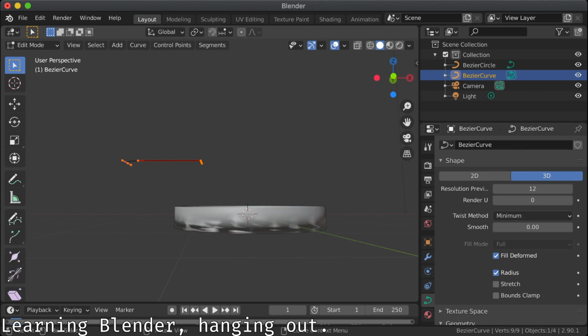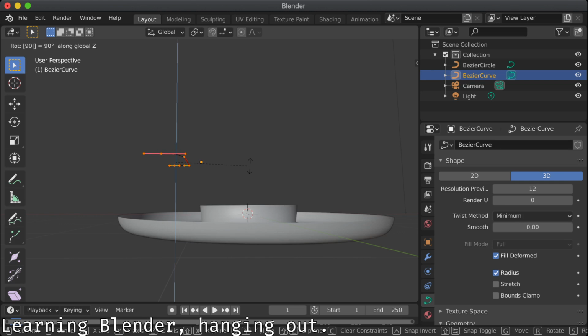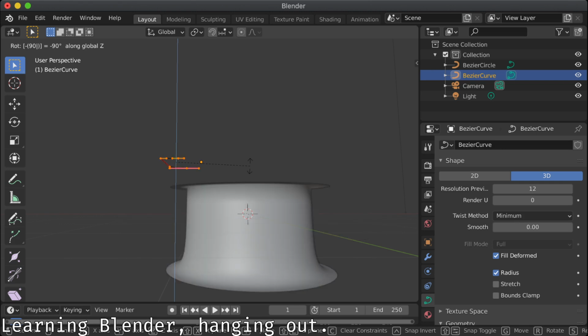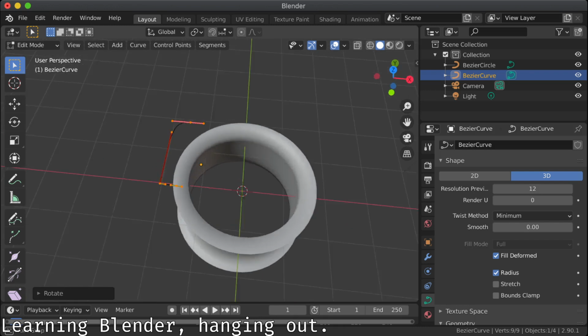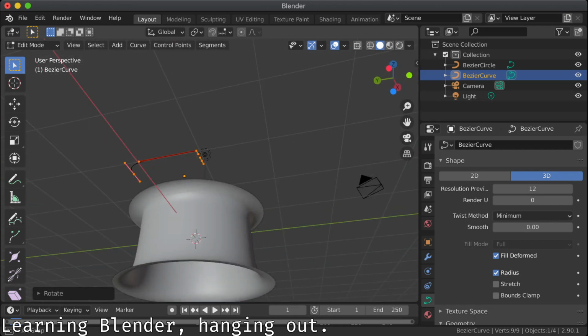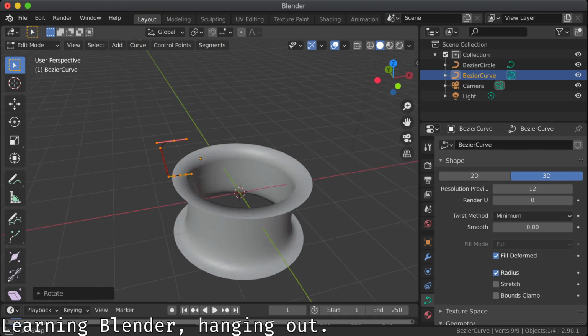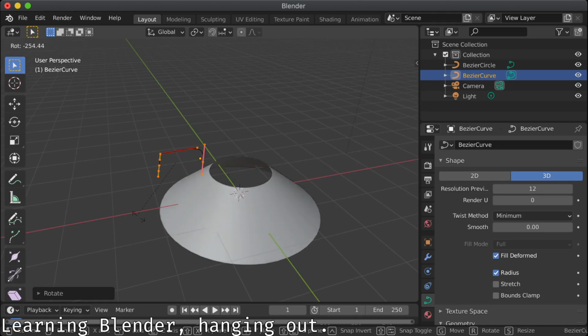I don't know what happened there. Oh, that's a zoom. G, no. Rotate on Z 90. Negative 90. Wow. Yeah, definitely some magic there. Ooh. That is sweet.